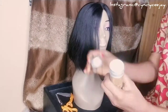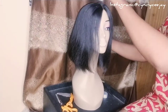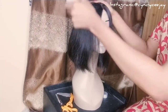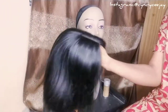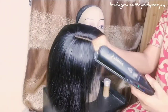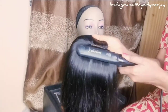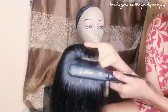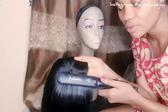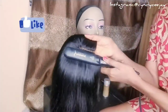I'll put it on. See here to pin the fly in place, just up here. I'll go ahead and move it, and then I hold it, then with my straightener I just press it this way, back to this way. What I'm doing is to make it flat enough, because I don't want to wear my bob and it will be bulky here. So that's why I'm pressing it down like this.